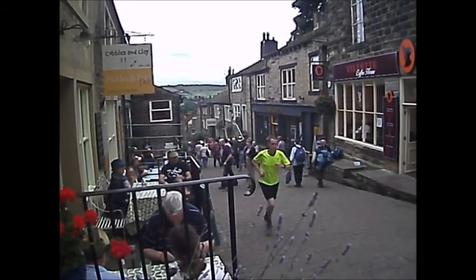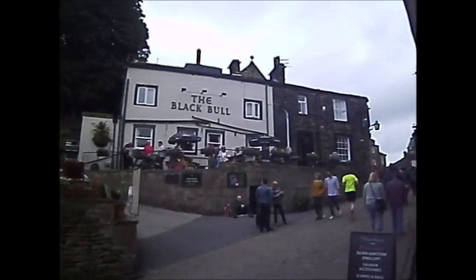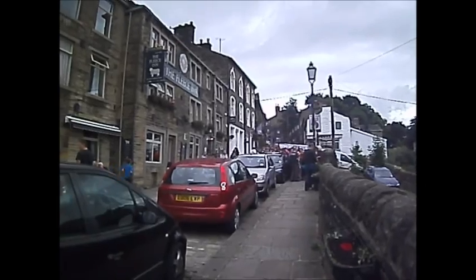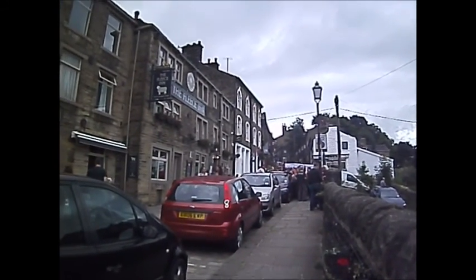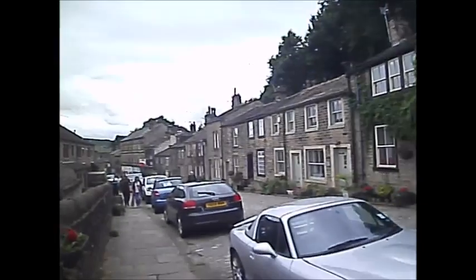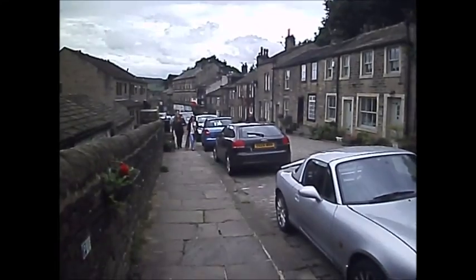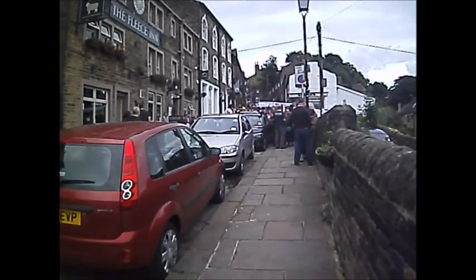Another shot of the village. There's a shot at the back of the Black Bull. I walked a couple of hundred yards down the steep cobbled street of Haworth, or Haworth, I'm not sure how it's pronounced. I'll have to find out. So I'll return now to the car, and maybe have a cup of tea if there's a suitable place.